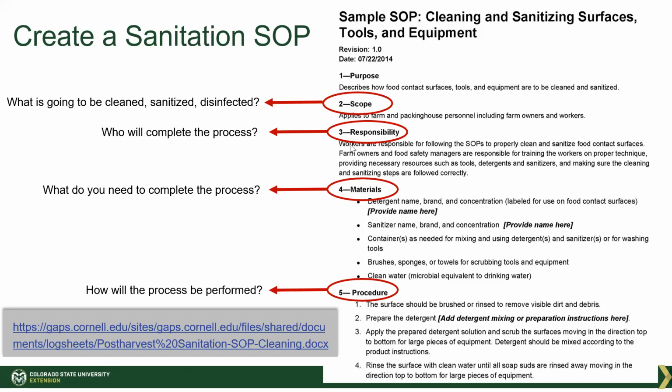So include all the steps, like if you want them to use a specific brush when they're scrubbing, including how to mix up the sanitizer or disinfectant, and then any instructions or specific directions on contact time and rinsing, and then drying, as well as any PPE that the employee should use. So after the process is written, you want to train your staff who will be performing the task, use your written process. Then you can make adjustments to it, fix anything, clarify anything you need to, and then you have your final process. And then you want to make sure you assign somebody to be in charge of overseeing and creating these processes and ensuring they're being followed correctly.